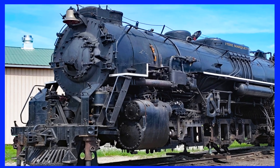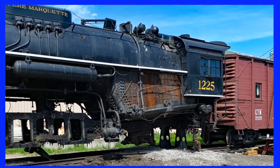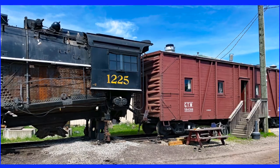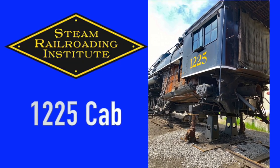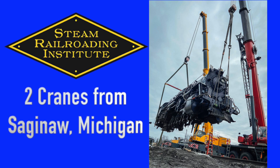Right next to the turntable is the Pere Marquette 1225 on jack stands. February 28th of this year, they put the 1225 on jack stands and removed all the driving wheels and trucks, and they were sent to FMW Solutions in Chattanooga, Tennessee to be worked on. This photo from the Pere Marquette 1225's Facebook page shows how the 1225 was picked up and the wheels were removed.